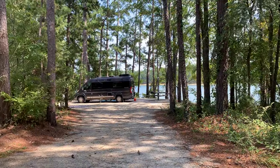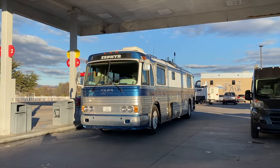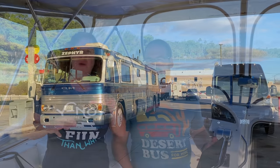All right, and of course, we also have a van, which is the cheapest of all of them to run. It gets about 16 to 17 miles per gallon, and its annual maintenance is about what you pay for a car, so it's pretty cool.